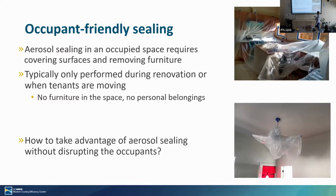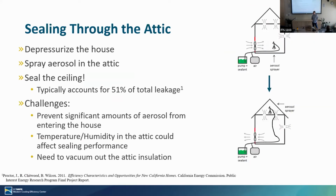So occupant-friendly sealing is what we want. And like I said, aerosol sealing in occupied spaces requires covering surfaces and removing furniture. And we typically have been doing this in this project during renovations or when tenants are moving, so there are no personal belongings. So what we want is to do this without disturbing the occupants.